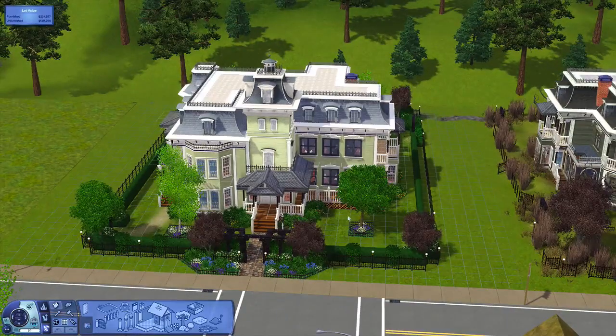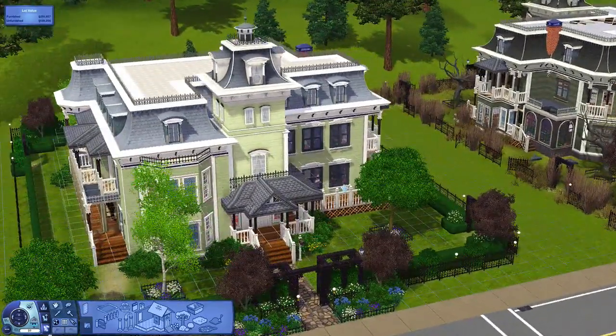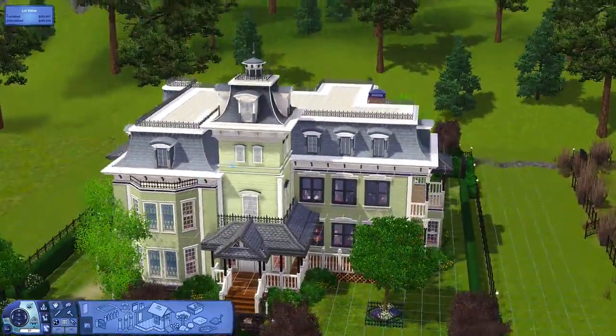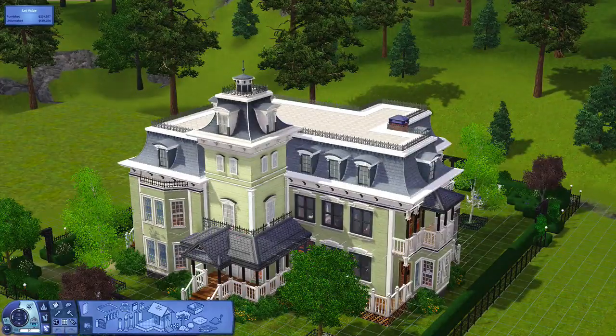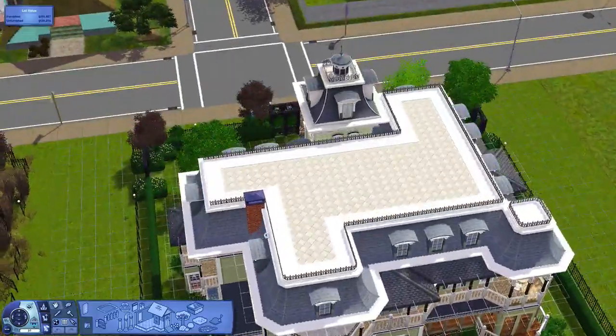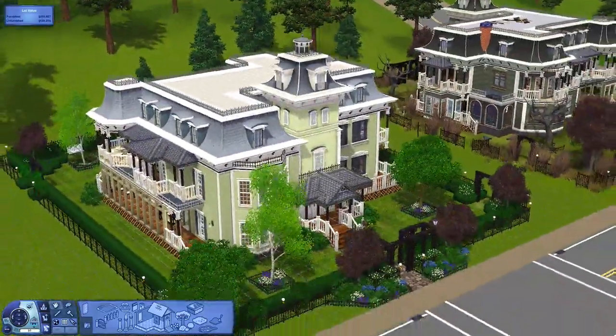So basically this set comes with 42 items and two residential lots. It was inspired by The Sims 2 Mansions and Gardens stuff pack, so a lot of the bits and pieces in the households are very familiar to a lot of you. The architecture was inspired by the movement called the Second Empire style. I don't know what that is, but still very, very cool.